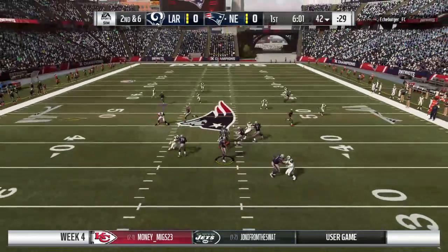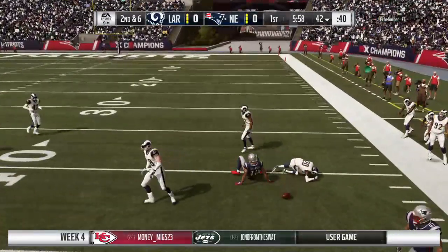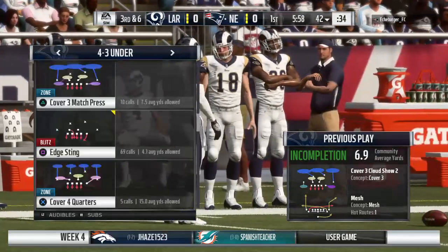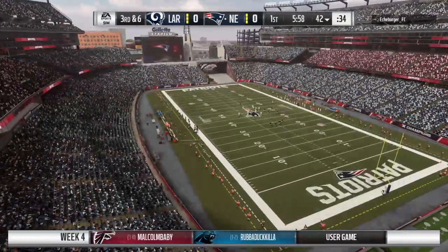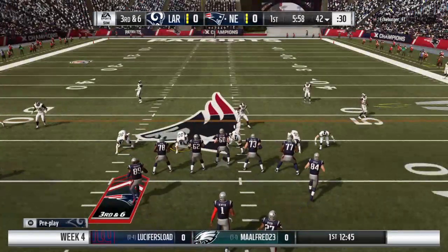On second down, here's Newton. And his throw is incomplete. The positioning here is key. As a defensive back, you're taught 99% of the time, make a play on the football. But in this case, making a play on the man was all the difference. That's what forced the incompletion. So after the second down incompletion, they'll come up now against a 3rd and 6.